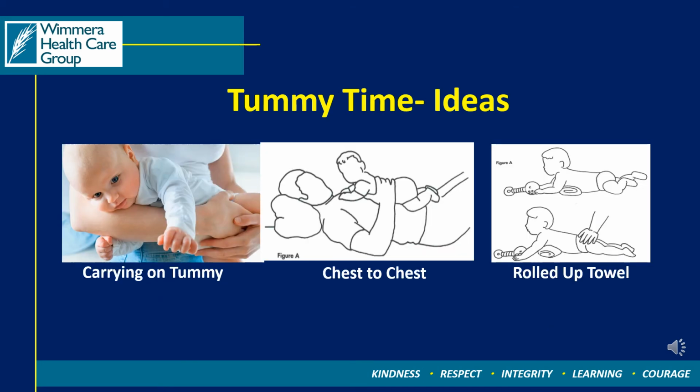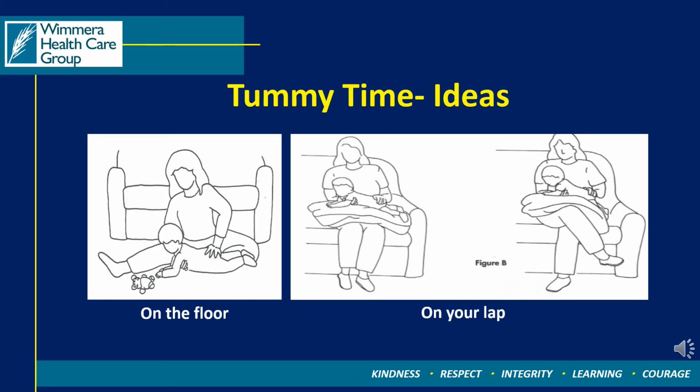This slide just shows some different positions you can try, including carrying them on their tummy, placing them on your chest, or on the floor with a towel rolled up under their arms. As they get a bit older and show good head control, you may want to try on the floor without the towel and allow them to push up on their arms or over your lap with a pillow.